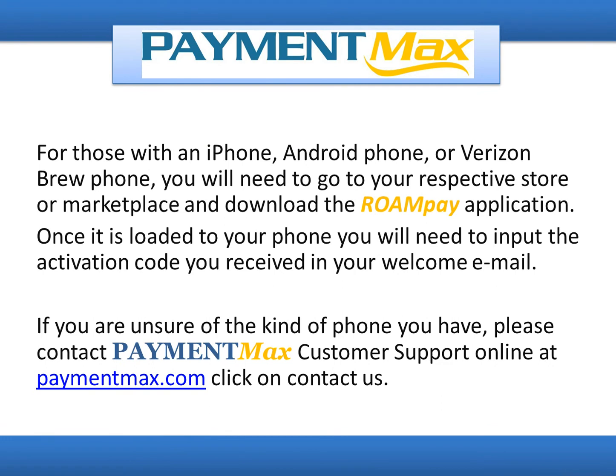For those with iPhone, Android phone, or Verizon Blue phone, you will need to go to your respective store or marketplace and download the RoamPay application. Once it is downloaded to your phone, you will need to input the activation code you received in your welcome email. If you are unsure of the kind of phone you have, please contact PaymentMax customer support online at PaymentMax.com. Click on Contact Us.